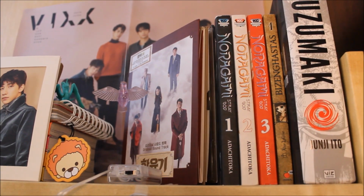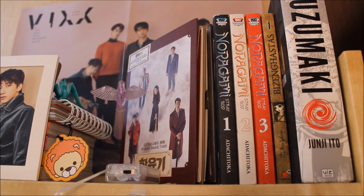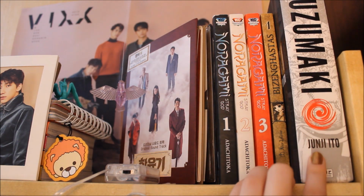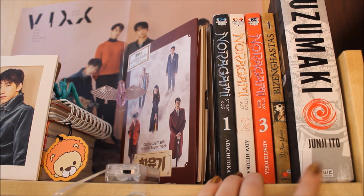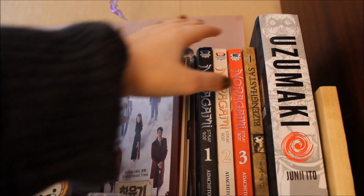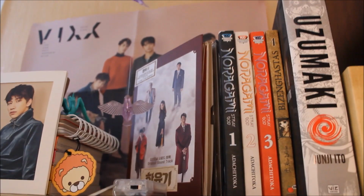The top stayed quite the same. I still have the OSTs here, but I also have a few new volumes of manga, so Uzumaki by Junji Ito, because I love my horror manga and Junji Ito's art. So I finally got this copy, but it kind of freaks me out, this whole image, so I kind of hid it in the corner.